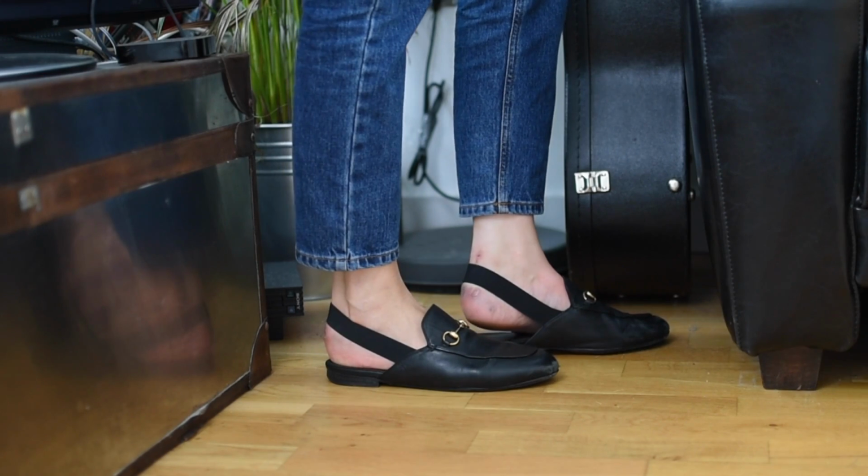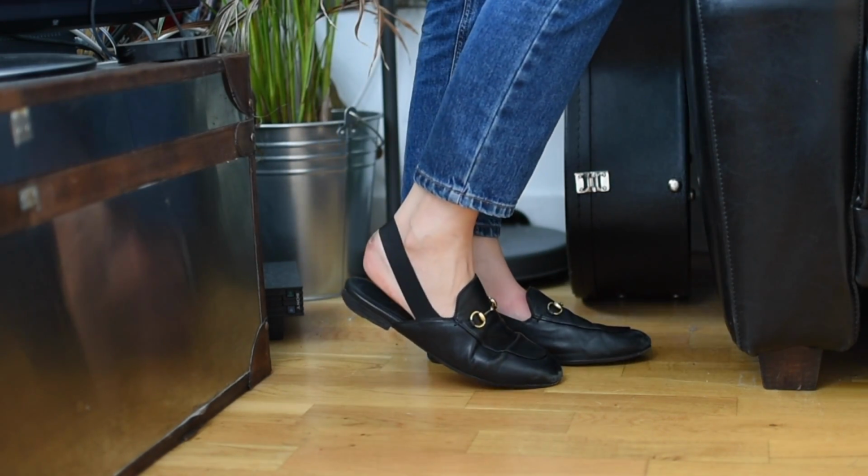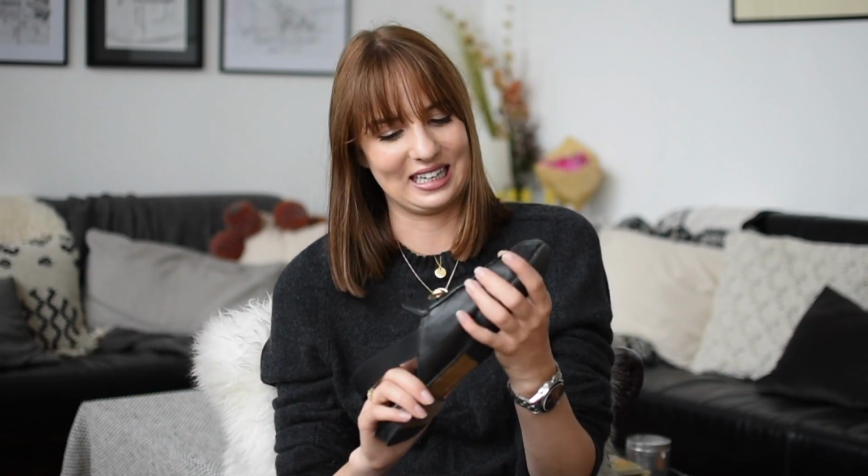I do also have a closed back version and they are equally comfortable, so do invest if you can, and they do them without the slingback, just the slip-on ones too. They're an incredible shoe. They are just the best shoe ever, basically. They are so comfortable. For ages I wore them every single day, but now I wear them at least twice a week, I would say. I try to kind of wean myself off them just a little bit.